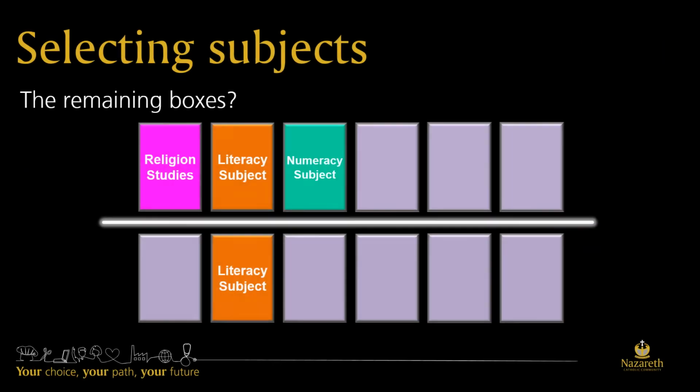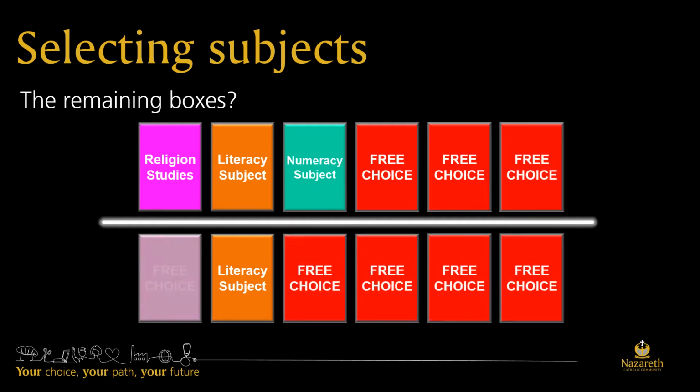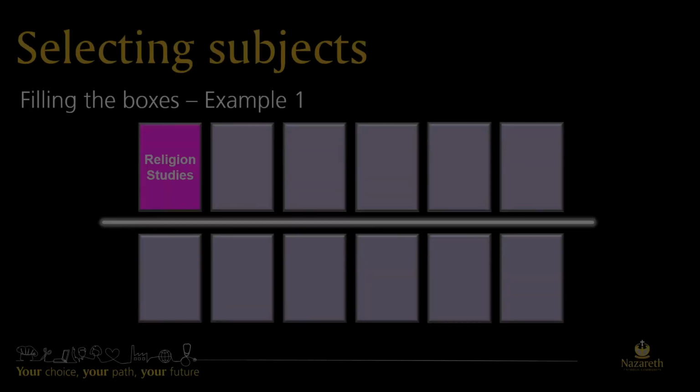So let's have a look. What happens to all of those remaining boxes once we've put in those compulsories? Well, as you can see, they're all free choice. And in fact, you've never had so much choice before as you do right now, moving into Year 11. Let's look at some examples.